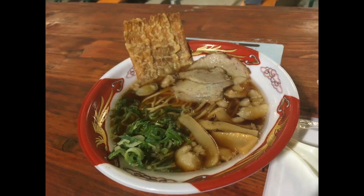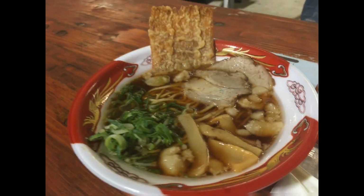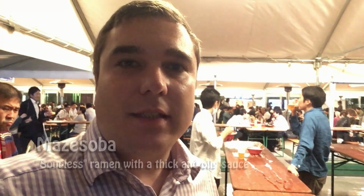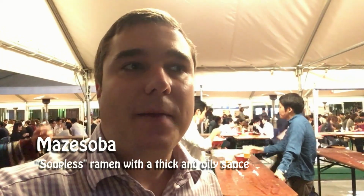I've been here before, but I didn't film, and I got shoyu ramen with fried squid, and I got the tsukemen here in the second week. And I was told that the matsusoba are actually one of the things that you absolutely need to try. So I'm here again, and I'm giving it a try. So let's check them out.